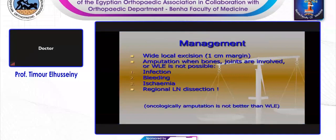local lymph nodes appearing. The question of local lymph node dissection and excision is controversial. Some authors would recommend doing this as a must if you have local inguinal lymph nodes, to dissect and remove them. And some authors would say it will not change the outcome. From the oncological point of view, amputation is not better than wide local excision if you have the liberty to do either procedure in the same patient.